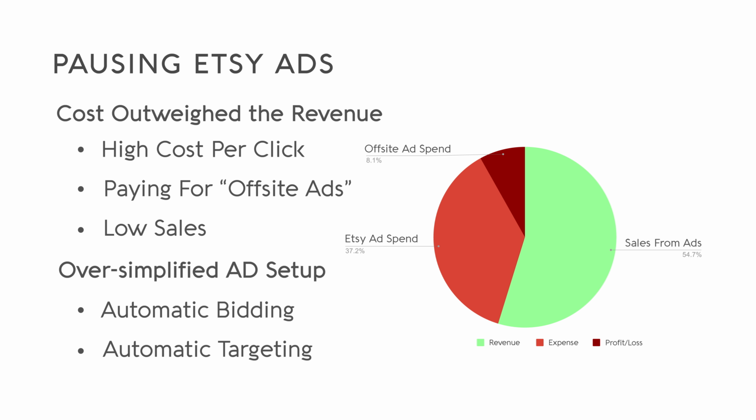Etsy's ad system also offers an oversimplified ad setup process where sellers can only set up a daily budget for their campaigns. It automatically optimizes the bidding for ad placements, taking away manual bid adjustments and keywords. This limits some of the fine-tuning options that allow you to optimize your ad spending and product targeting.